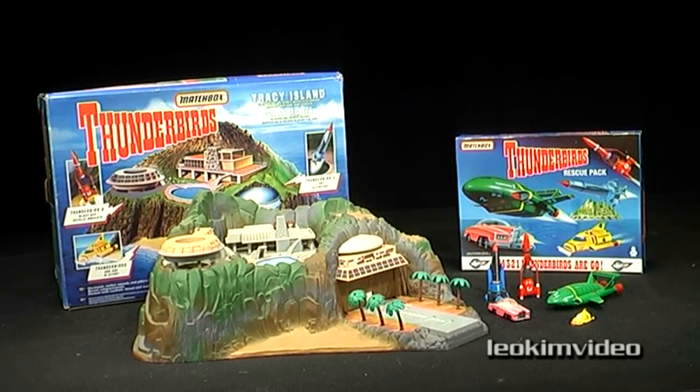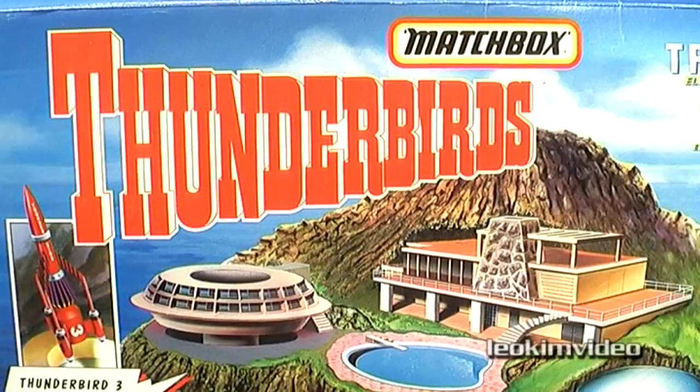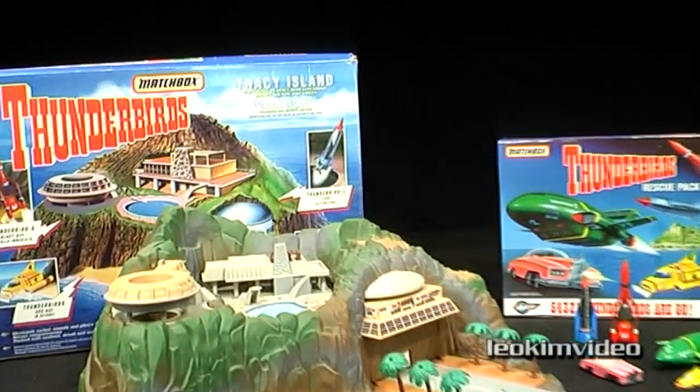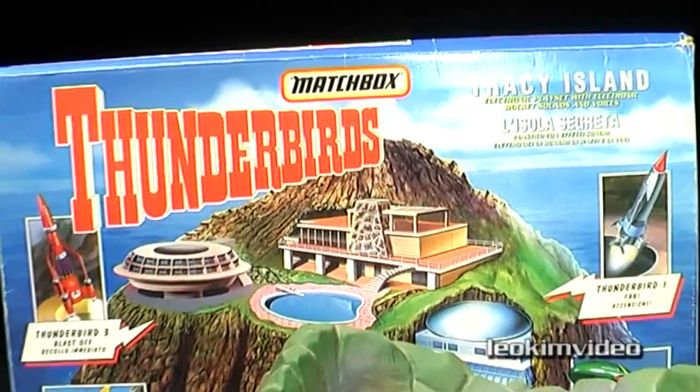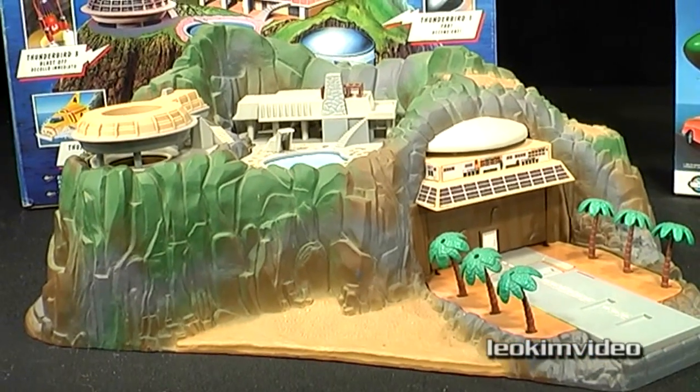Well, let's have a retro review with two items from my massive Thunderbirds collection. Thunderbirds Are Go! Let's take a look at two wonderful Matchbox items from the early 90s. First up, there's Tracy Island, and it's an absolutely stunning rendition of Tracy Island.